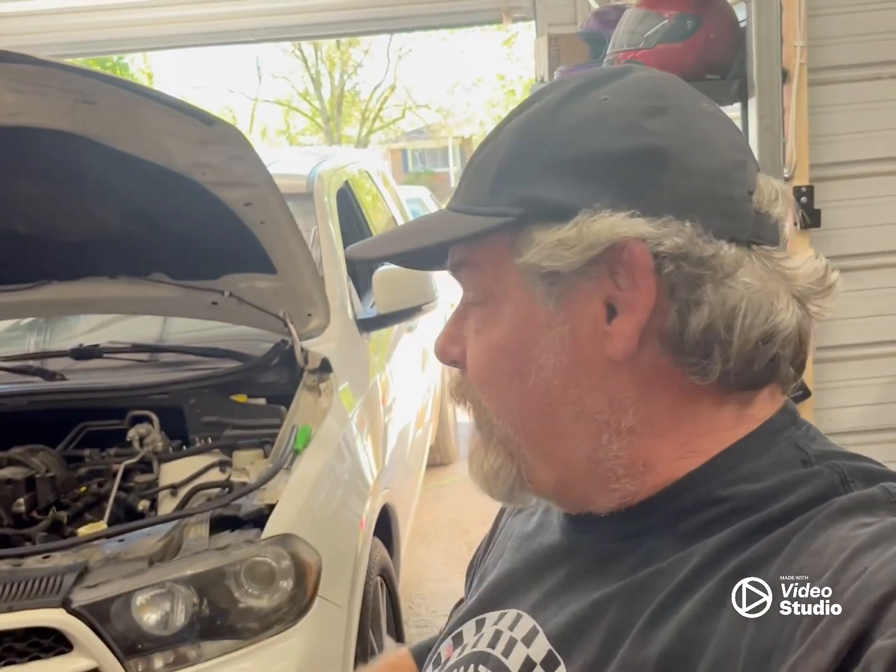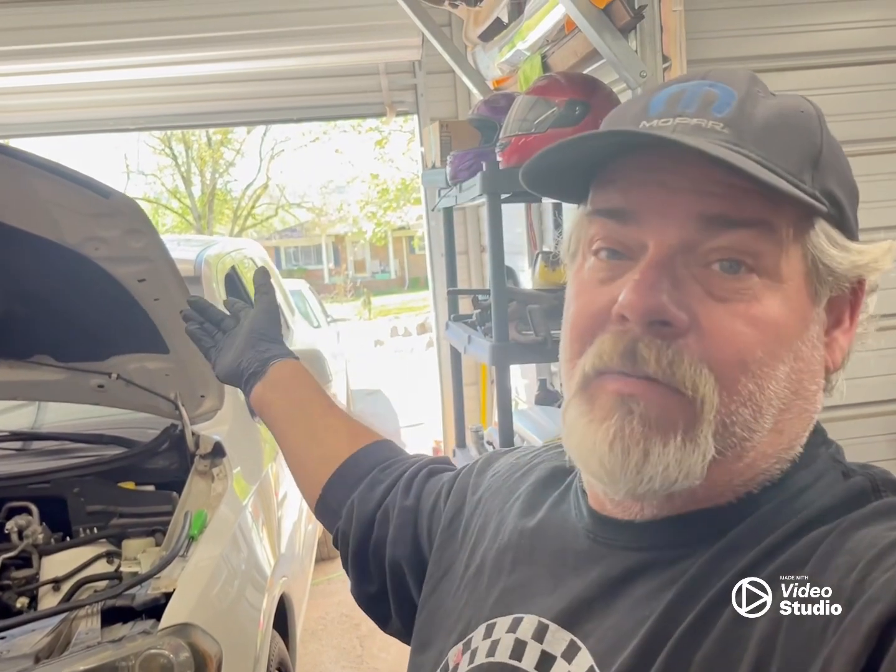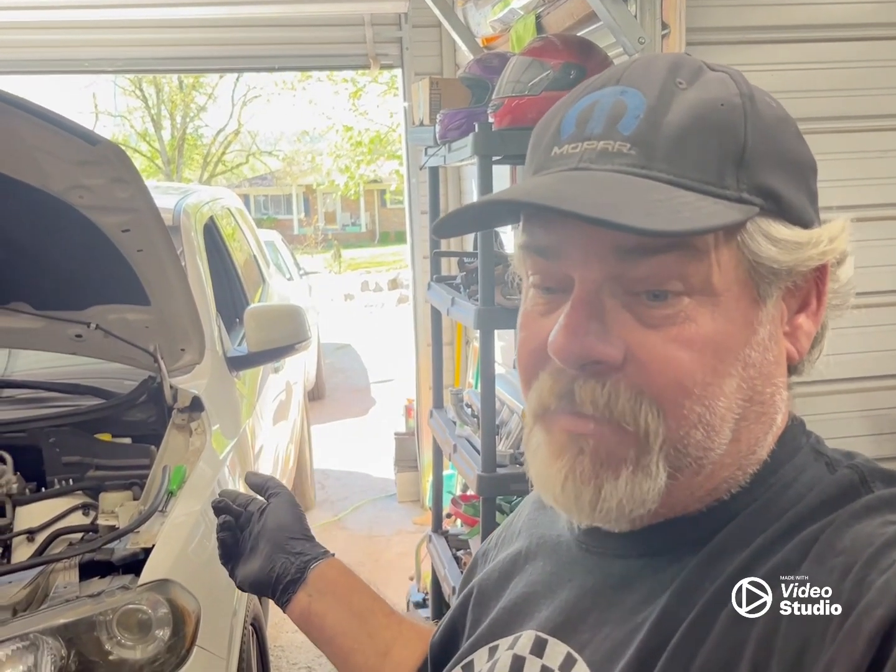So we're pulling it out for him, pushing this back out. He'll take the engine off, do what he needs to do with it. Once he's done with it, we're going to put it back in, fire it up. As soon as we get this pulled out and out of the way, we're going to bring the 300C back in and get the motor and transmission pulled out of it so we can get back on the Lark. So right now, let's have some fun tearing a Durango apart.